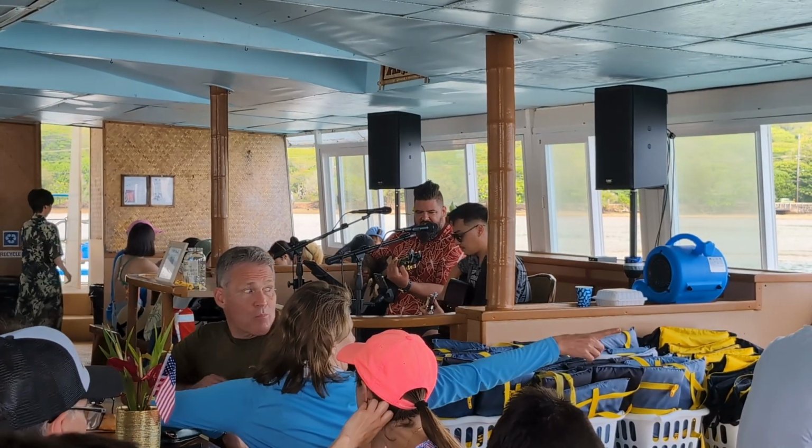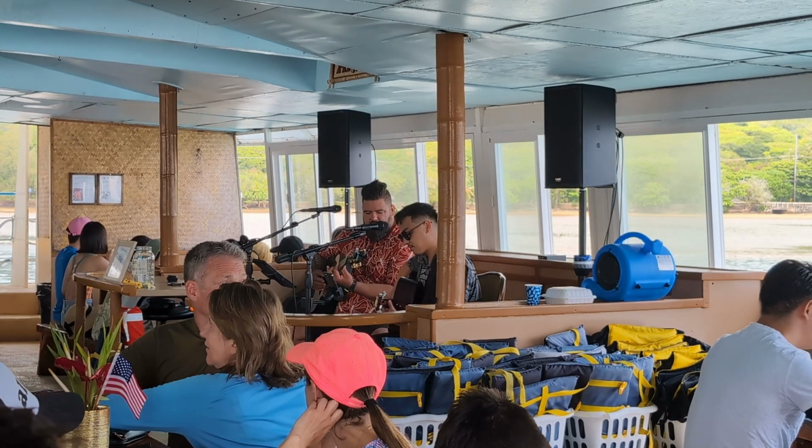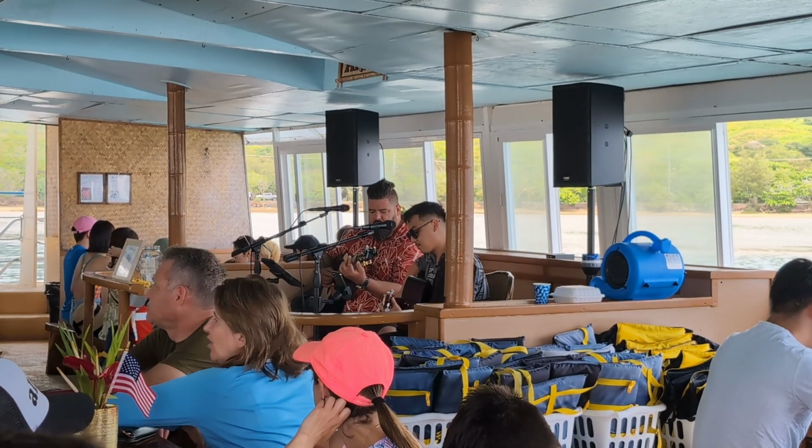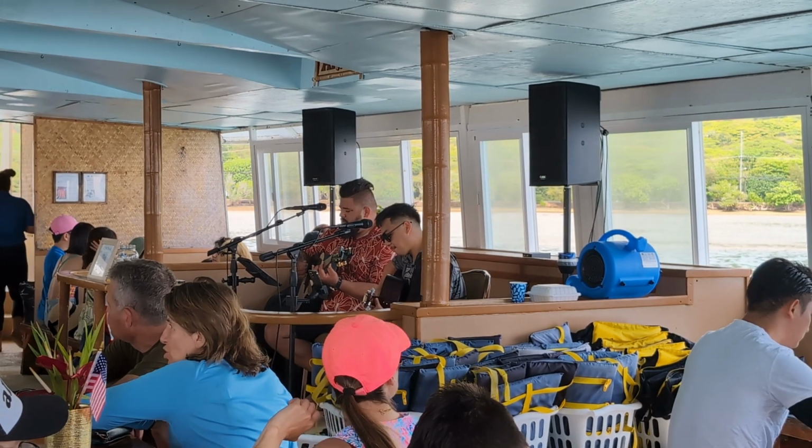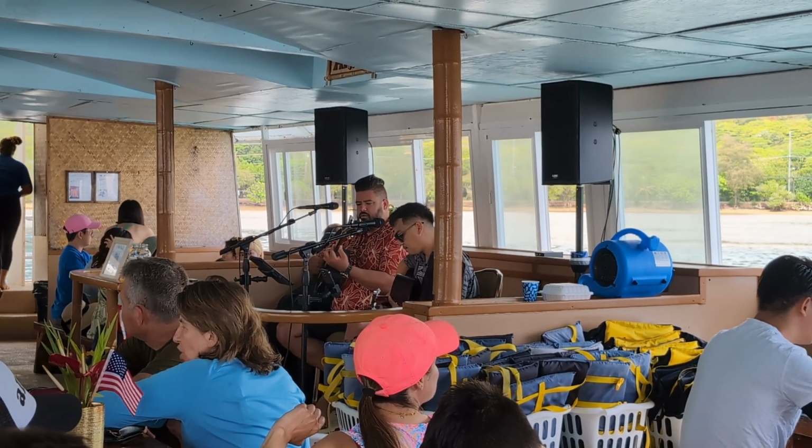They provide all the equipment for the activities, some of which will require a reservation, like I said before, along with guidance from the friendly staff. There's even protection from the sun and seating at picnic tables inside the boat. And plus, you have live music on the way out and on the way back, which is pretty excellent.